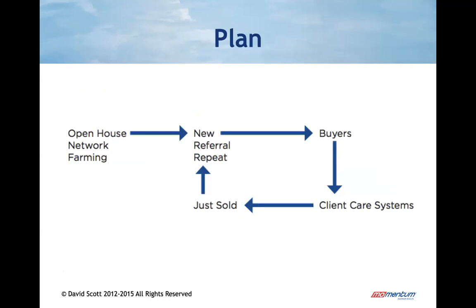Okay, this is the basic operational model that you'll see in all of the momentum classes. So there's always the thing that you're doing. It creates new people into your operational model, new buyers. For the purposes of this one, you're going to do open houses, network, farming, which is going to create new business. Then you're going to convert them to buyers. You take them down to your client care systems, where you're going to follow up, nurture that lead until they're ready to buy something, or they make an offer.